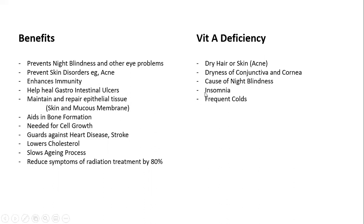And it was interesting for me in doing the research to see that it's also a cause of insomnia, lack of sleep. So I certainly am not deficient in vitamin A because I do not suffer from insomnia. I don't get enough sleep. Then frequent colds. If the colds keep coming, and you'll see as we go into the rest of the vitamin range, it's not just a single vitamin, it's normally a combination of vitamins.